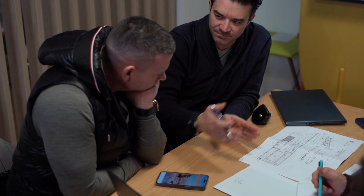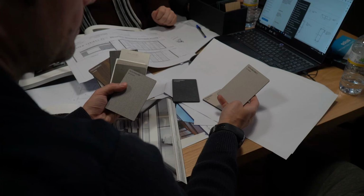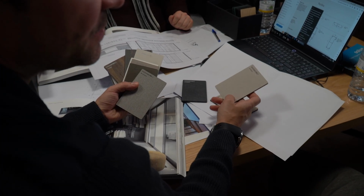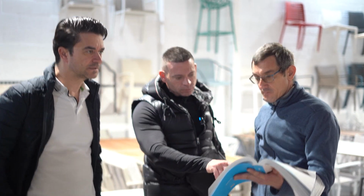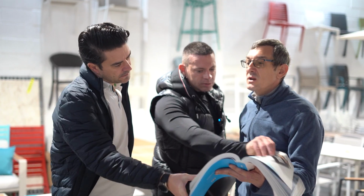And we came with some interesting ideas which we were able to implement right away, changing internal configuration and overlooking the whole project throughout, and then looking at the finishes, how we can improve, how we can get the best out of it. And now we're going to see the last few people involved, and we're getting closer and closer to what is going to be an amazing project.